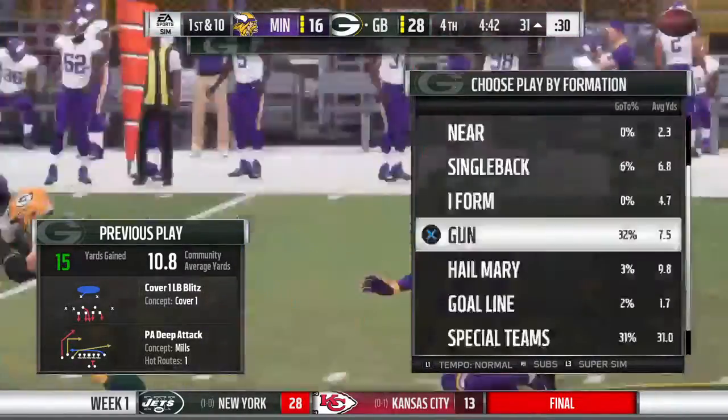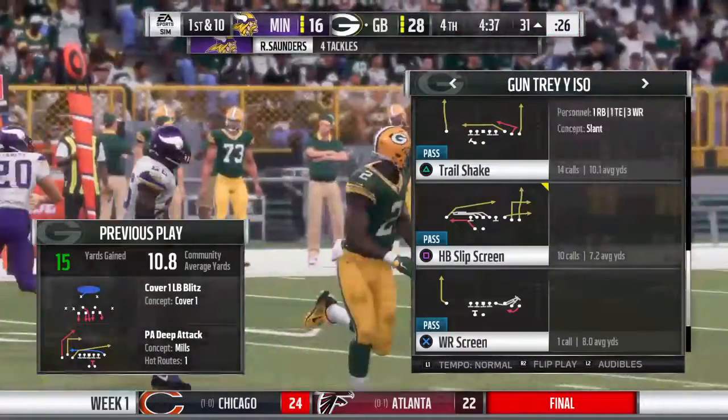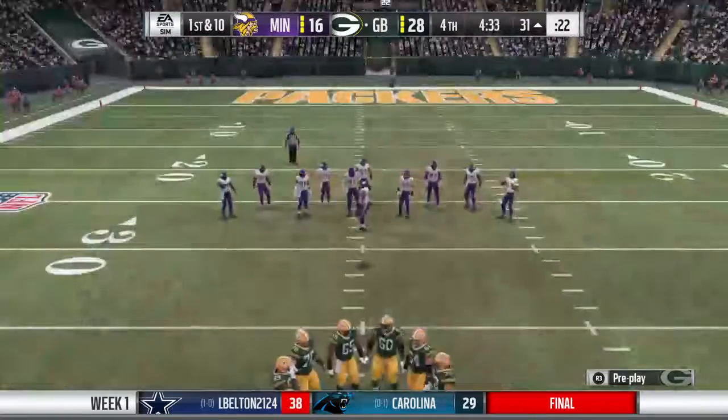These guys are running offense like you drive. The pedal is down, stomped down. How about that? Back-to-back completions. They are rolling. So much for being conservative and running that football.